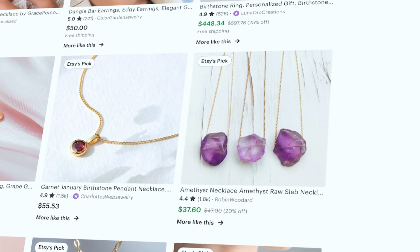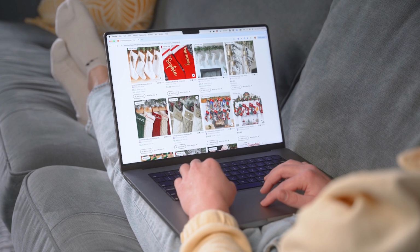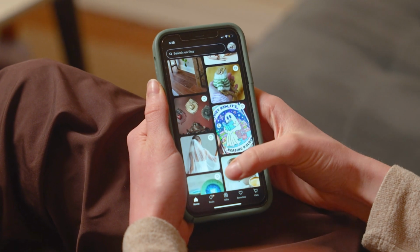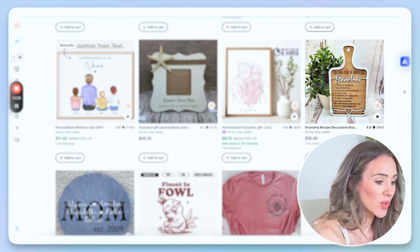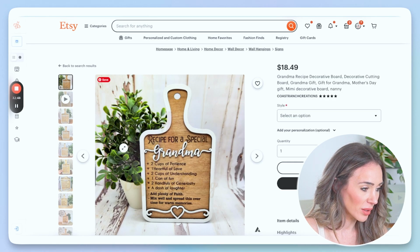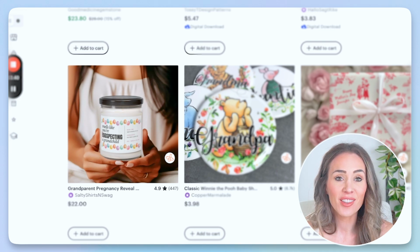And what we fail to remember is that customers are not looking at your listings on the listing page itself, but they're really looking at it in the search results page, and most likely it's on their phone. Okay, and that is what they are seeing to make the decision on if they want to click in. The grandma recipe decorative board on the right here shows pretty large eucalyptus plant in there. You are going to want to crop that in much closer to the product and really get that plant out of there. This one on the bottom left, grandparent pregnancy reveal. If people cannot read what is on the image, then they're not going to click in.